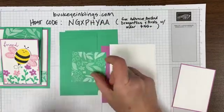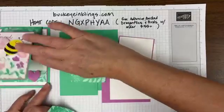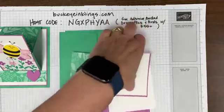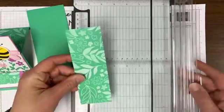And then, oh, what I don't have is a piece. I didn't cut this for my little prop strip. That is 1 by 3 3/4. So let me get that cut real quick here from this great DSP.